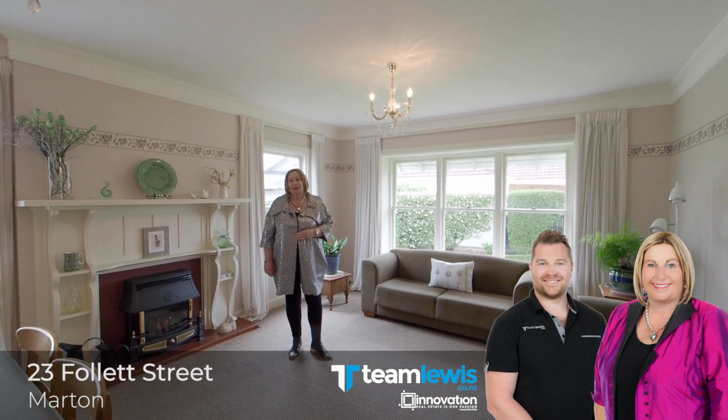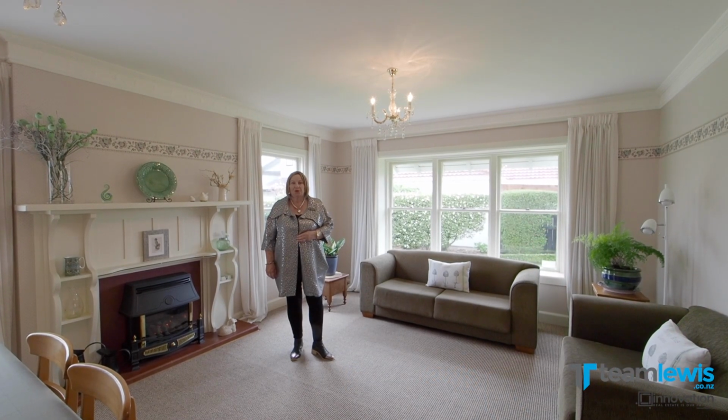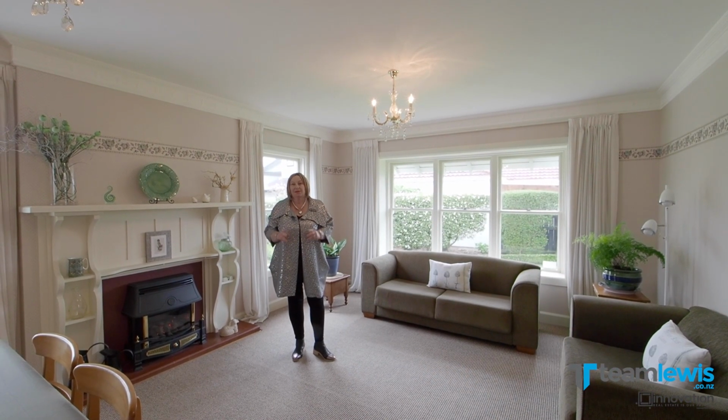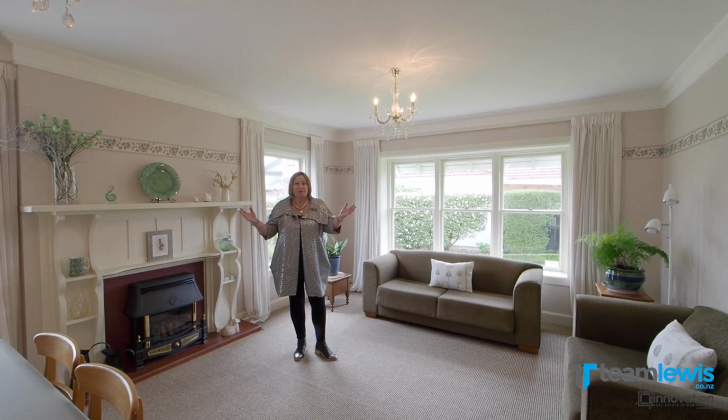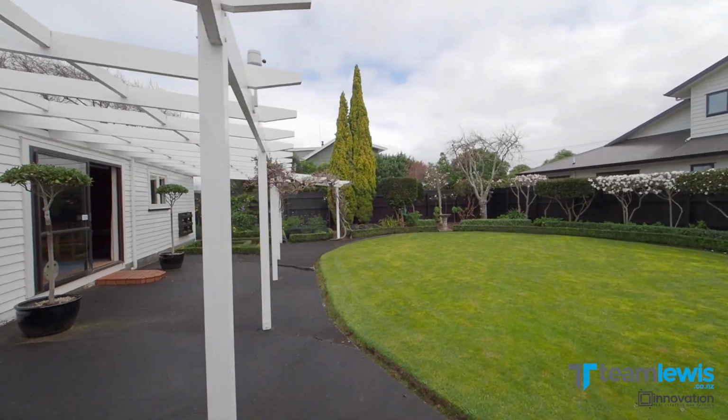So welcome to 23 Follett Street in Marton. A lovely, beautiful property for you. Has lots of space. Three living areas, four bedrooms, two bathrooms. Big outside room next to the double garage workshop.